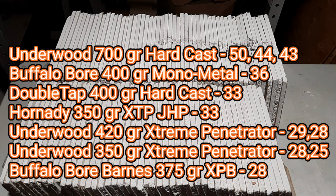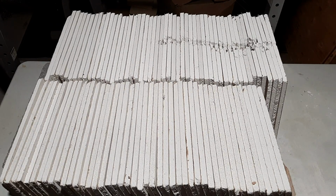For example, in 2x10 lumber, the Buffalo Bore 440 grain hardcast penetrated through 8 and 9 2x10s, while the Underwood 700 grain hardcast only penetrated through 4 2x10s. So in wood, the Buffalo Bore 440 grain hardcast out-penetrated the Underwood 700 grain hardcast, basically double the penetration of the 700 grain hardcast. But in drywall, for some reason, the 700 grain hardcast out-penetrates the 440 grain hardcast from Buffalo Bore. So I don't know why that is.